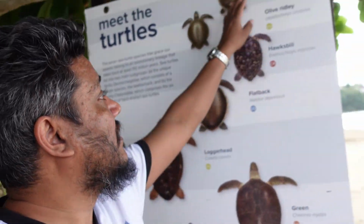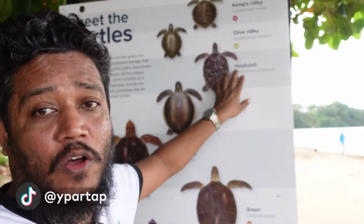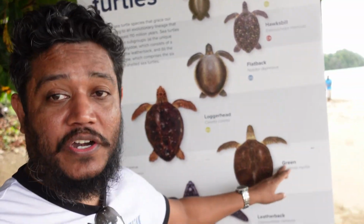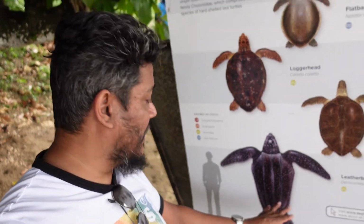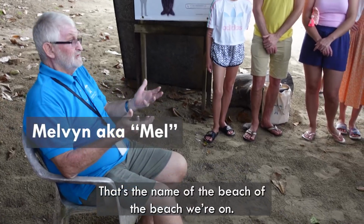So these are the different turtles that come out here, I guess. You have Thames Ridley, I think, a Ridley, Hawksbeak, flatback, loggerhead, green, and then leatherback. Now in Trinidad, a lot of leatherback. It's very popular that leatherback turtles come up in Trinidad and lay eggs. To Gibraltar Beach, that's the name of the beach we're on.